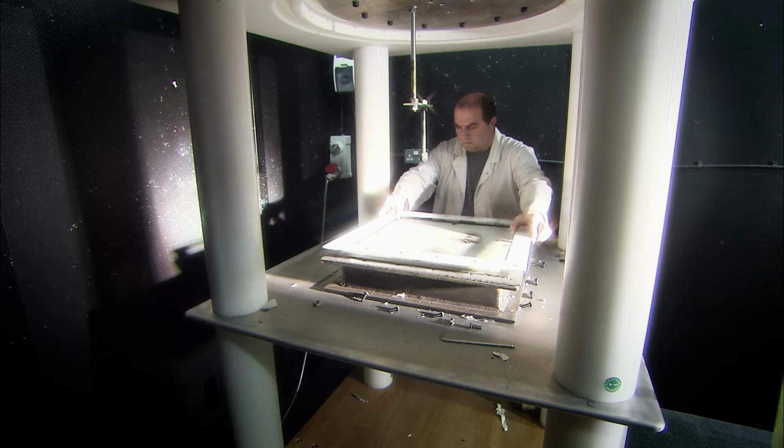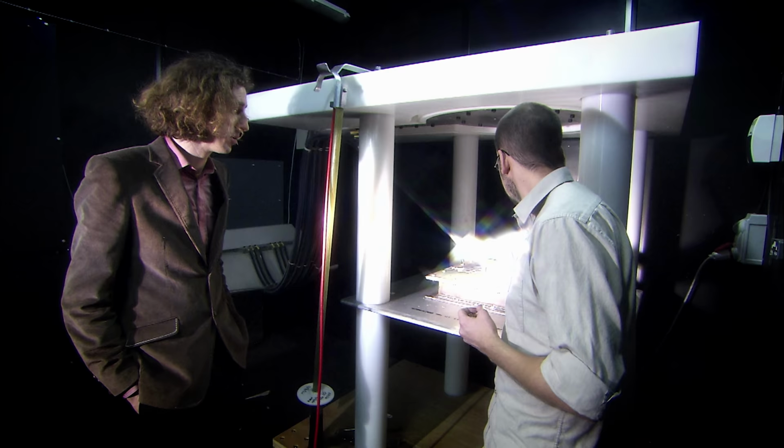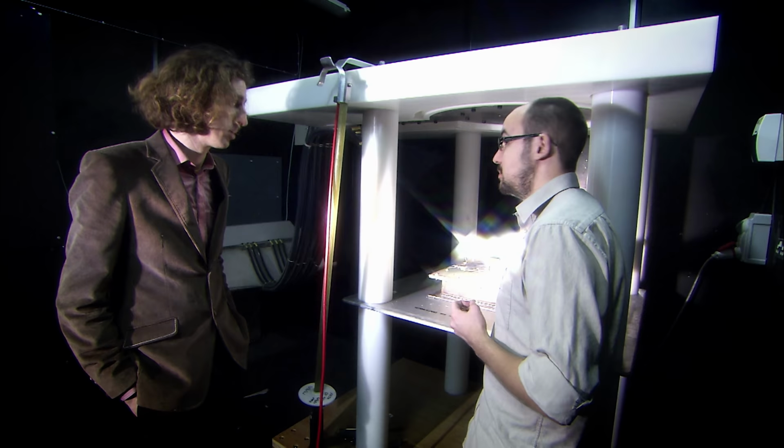So why do planes get hit by lightning? The aeroplane, since it's actually in the sky, it's a huge metal object, it induces the lightning strikes itself because it's the only thing there. So how do planes survive? To find out, we're going to test this aluminium model similar to our own 747.